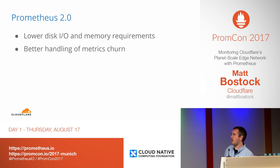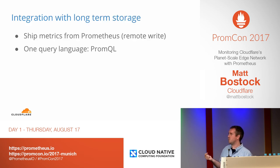So next steps. We're really pleased about Prometheus 2.0. It's going to help lower disk I/O. We're churning quite through SSDs quite quickly on our top-level Prometheus servers, and so Prometheus 2.0 will help a lot with that, and it also handles metrics churn much better as well. So that's going to be really useful for us.